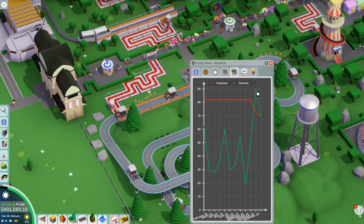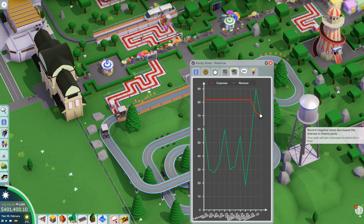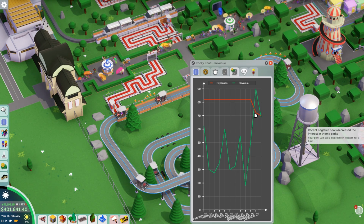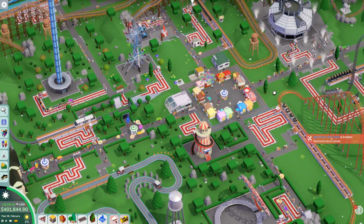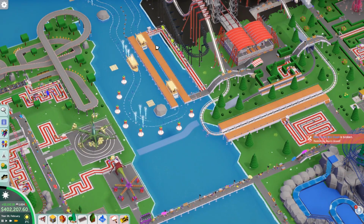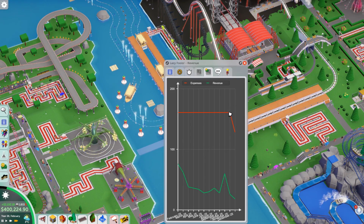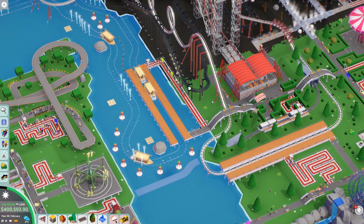Look at that. For the first time in ages, it made a profit because we reduced the maintenance. That is perfect. The maintenance has now dropped on that ride. What's the other ride that we did where the maintenance would have dropped? Well, this ride, yeah. The maintenance dropped from 160 to... So we dropped $30 there.